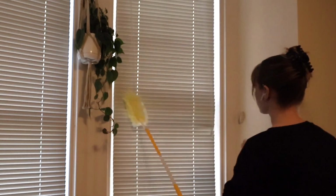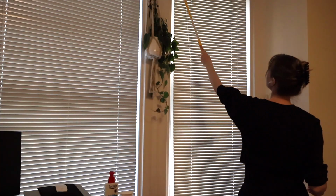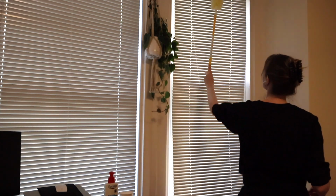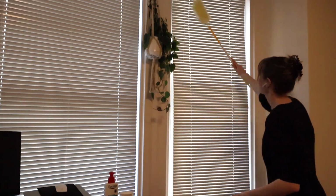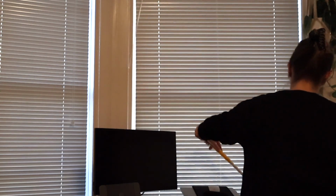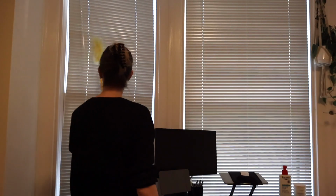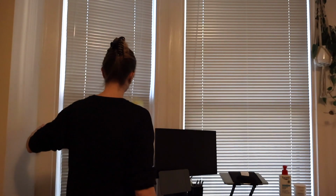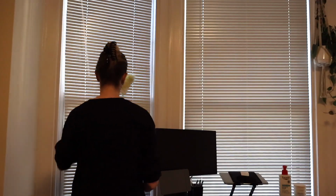So once I finished up with the blinds in the family room area, I moved on to the blinds in the bedroom. These ones are much taller, so I had to get a little more involved. Actually had to reach up and bend over for these ones. And I try to do a side to side motion as well as an up and down motion, just to try to get as much dust up as possible. And then as you can see there, it did capture a good amount of dust.